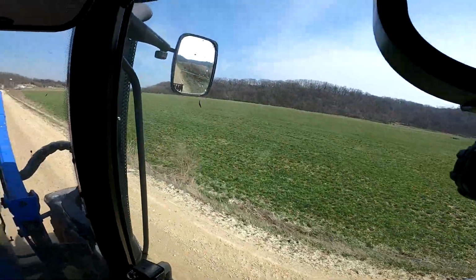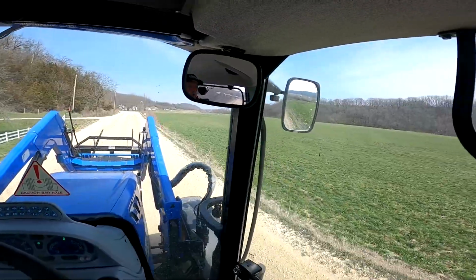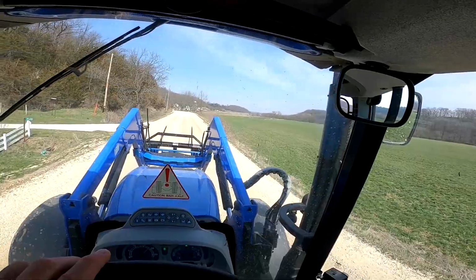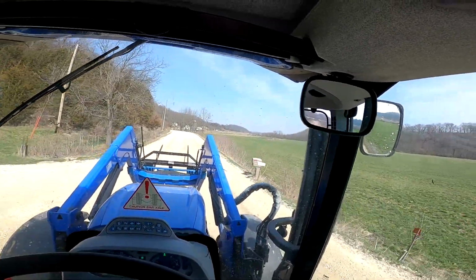Grass, the hay's turning green. Ron will get up here and he can start seeding. I'll start packing. Hopefully we'll be done here in about an hour and a half, I hope. So we'll see what happens.